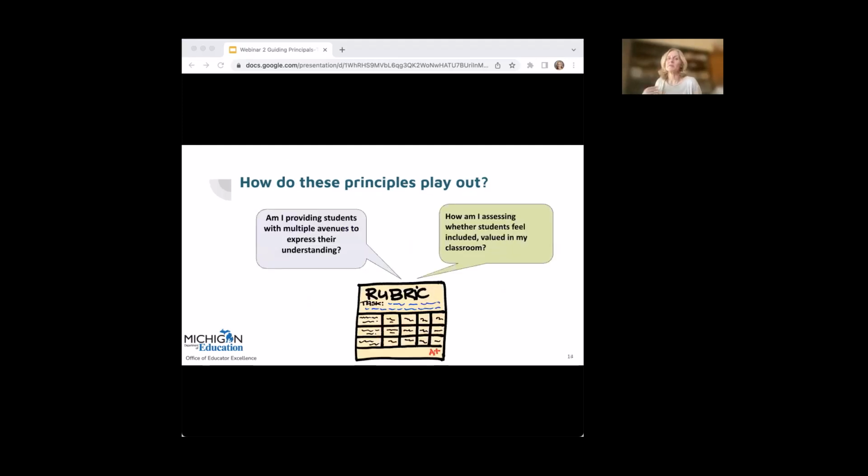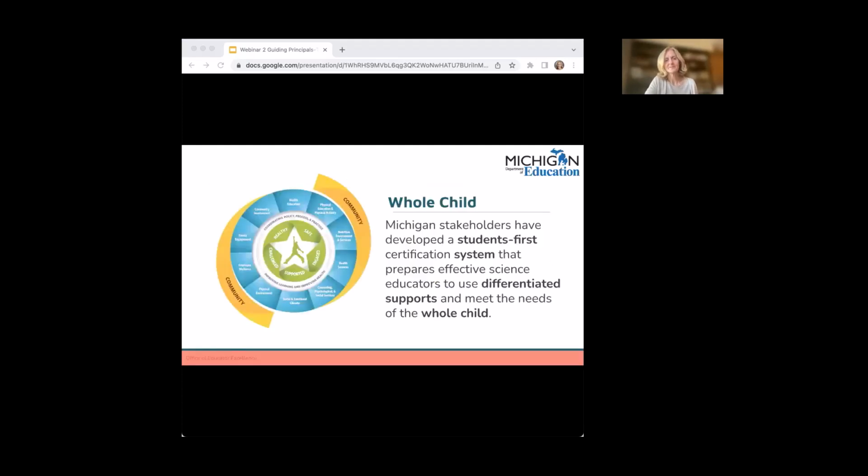In designing assessments, teachers might reflect on whether they are affording multiple avenues for students to demonstrate understanding, and consider whether they are actually gathering feedback from students about whether they see science as for them, and if they feel included in the business of the classroom. So those are ways that these might play out in that first element of Science for All.